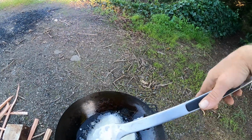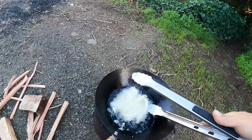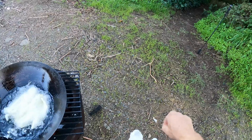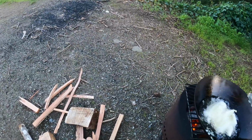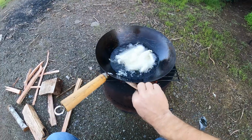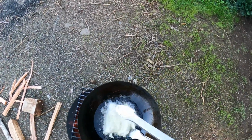Oh, and this fish is sticking to the bottom. No! No! All right. Maybe could have let that get a little hotter or do one at a time. Get a little more flame in there. Cooking by fire is always a little touch and go.